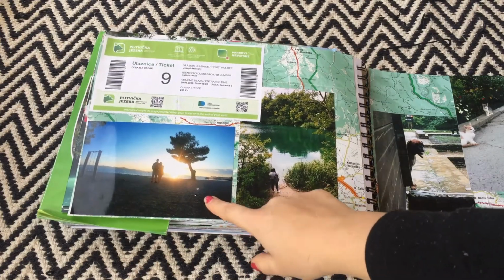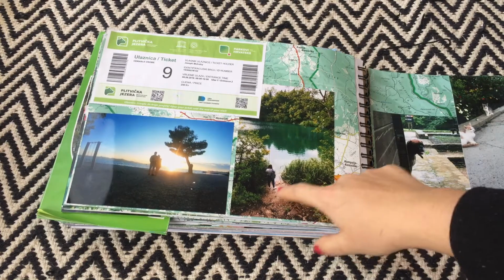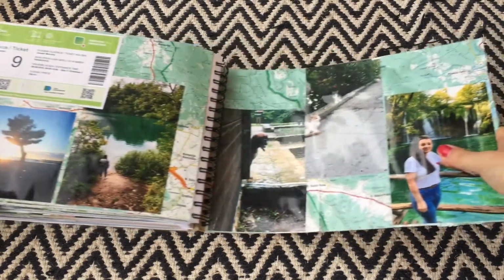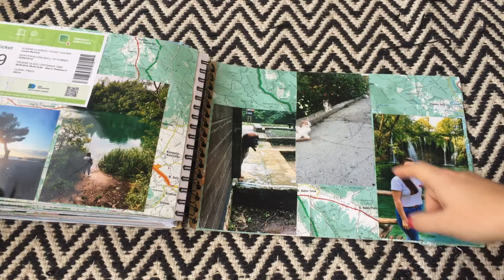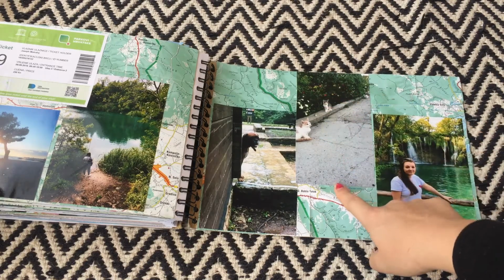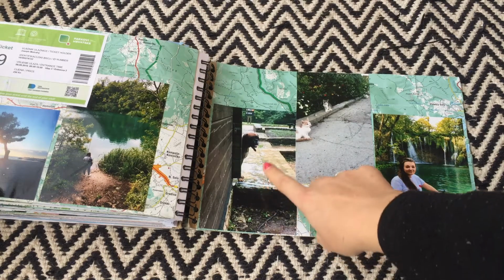That's a picture of us at sunset on the beach in Zadar. This is me just looking at the river, and me at Plitvice lakes. The little kittens that were at our hotel, which was so cute. I love playing with them every day. And then this was a little dog.